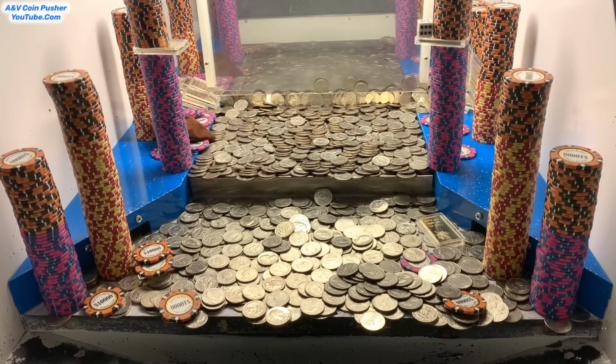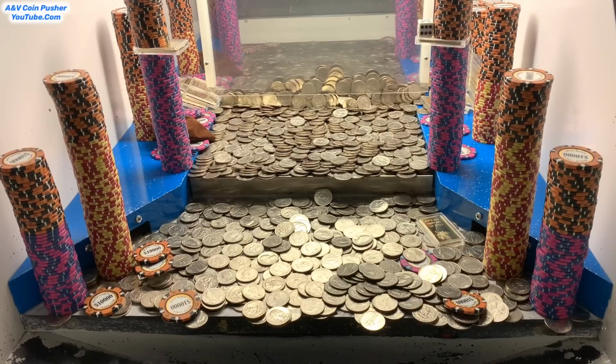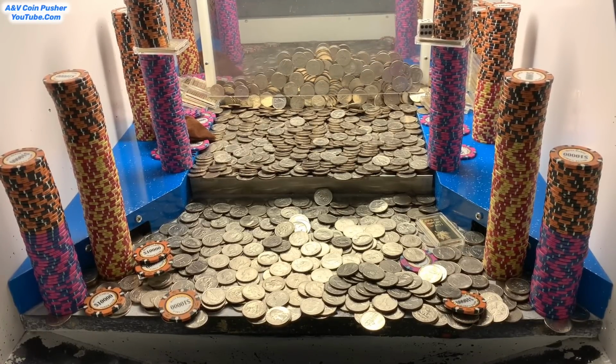So anyhow, let's load this thing up with quarters using that skill stop button. That way we can get a nice base of quarters built up behind them towers on the sides. Because if we play like normal and only put like $2 or $3 or $4 in there at a time, it's going to take anywhere from 3 to 8 hours to get all 4 of them towers to fall down. But if we stack the quarters up like this, it'll probably only take 30 minutes to 3 hours.